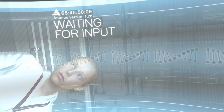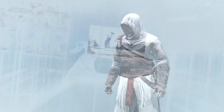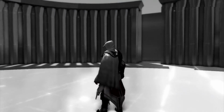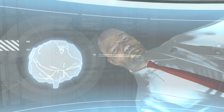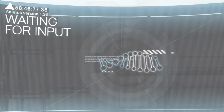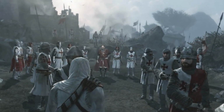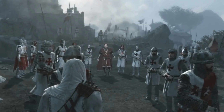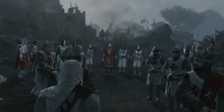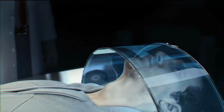To put it simply, the Animus allows the user to tap into their genetic memories and relive the lives of their ancestors. It's not a time travel machine, but a virtual reality simulator. In order to unlock new memories, the user must reach a state known as full synchronization, being so in tune with their ancestor that they can perceive exactly how their ancestor reacted in any given situation, and thus experience these memories more accurately. While the Animus is powerful, it's not without its technical limitations.